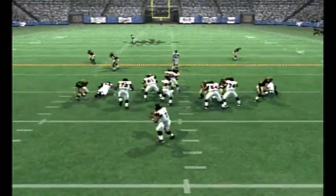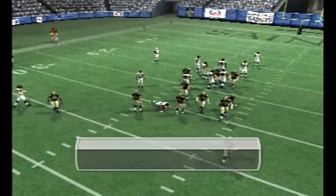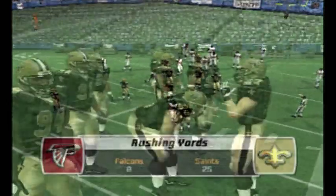Only one man back. Hand off to the tailback. Grant is there on the stop at the 28. You never know when you're going to find some room and break loose into the secondary.